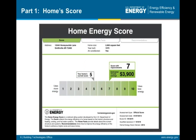Okay, slide 6. So this is the first piece of information that a homeowner or home buyer would get. As I said, it just gives you some basic information, the address, how much square footage it has in terms of conditioned square footage, when it was built, and then again, how the home scores today and how it could score with improvements. It also gives you some record information so you can go back and find this information, in terms of when it was done and what the score ID is and who did it.